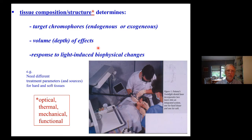And it also will determine or influence how the tissue responds. So for example, if you look at dentistry, where both hard tissues like bone and teeth may be treated with a laser or cut with a laser, and soft tissues, we have quite different tissue mechanical properties and also optical and thermal properties. And this means that, in fact, you need different lasers in dentistry for treating hard and soft tissues.